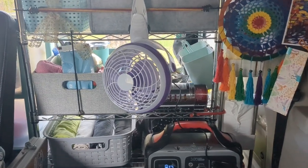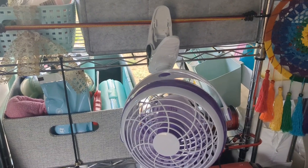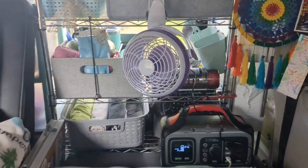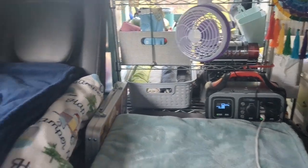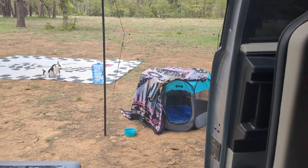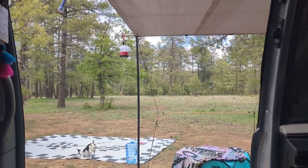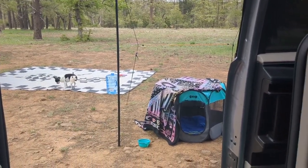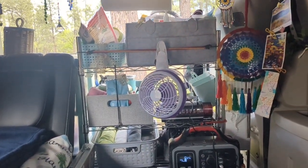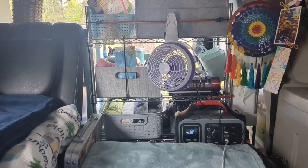So here's my new fan in action. This is the $5 fan I got from Goodwill. I clipped it onto my shelf and I'm just kind of aiming it at my door to help keep the flies out. Wynston's over there working on his bone. I've heard thunder and seen some rain clouds, but I don't think we're going to get any rain. So I figured I would just test my new fan, and gosh, it's pretty great, I have to say.